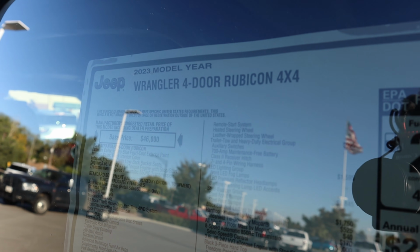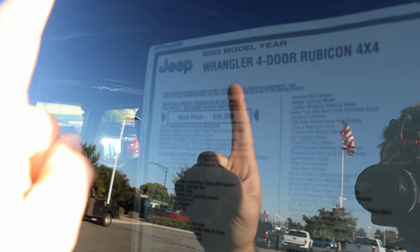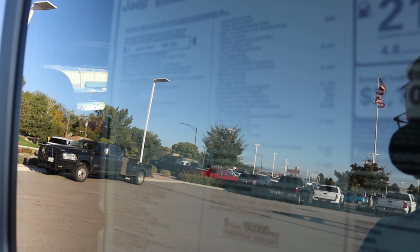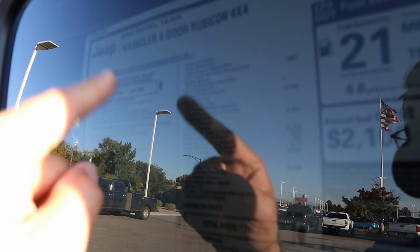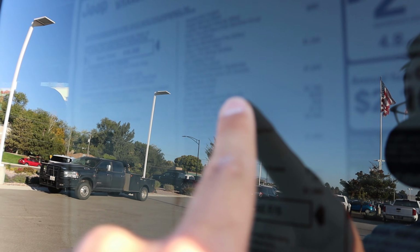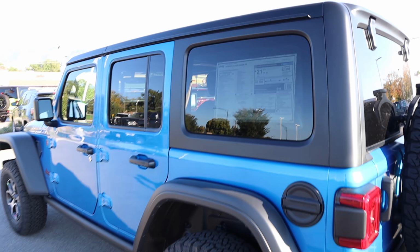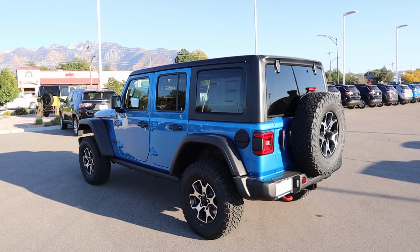That's all. So here's a window sticker for this Rubicon. You guys can see base MSRP $46,000. Now this does have quite a few options added to it. If you guys are wondering, those seats are right around here. $1,750 for these seats. I think it's well worth it. Anyways, total MSRP $62,975. 3-year 36,000 mile basic warranty, 5-year 60,000 mile on the powertrain warranty.